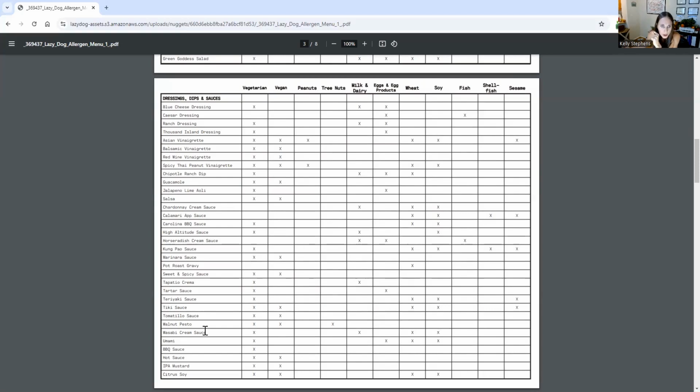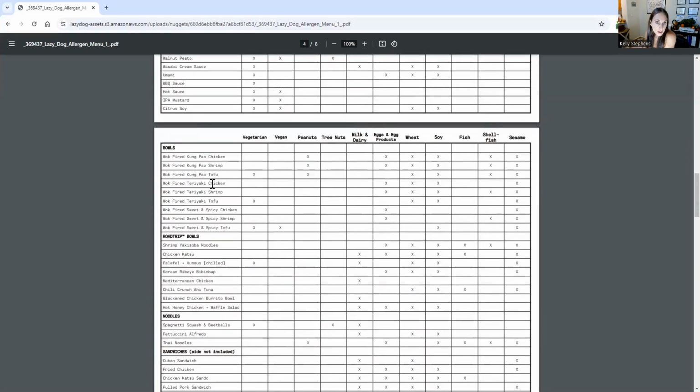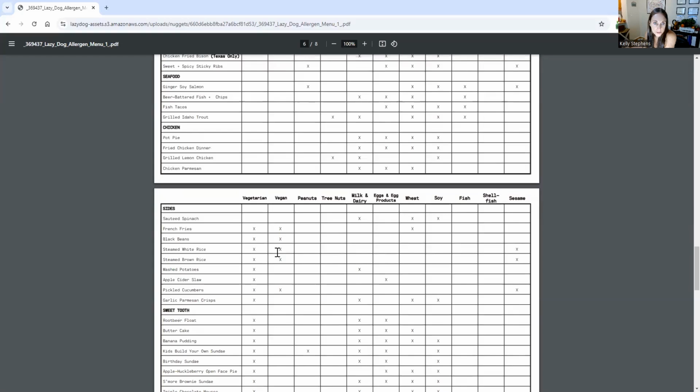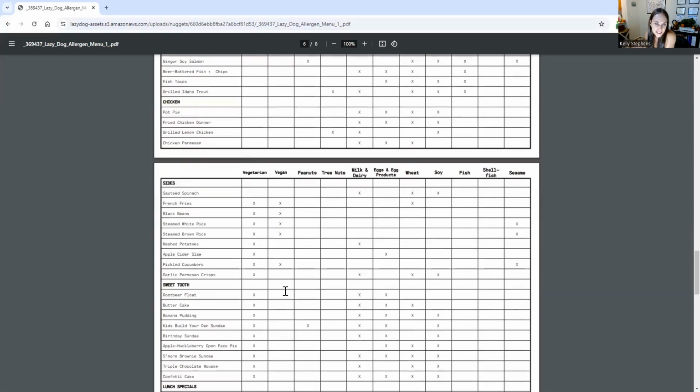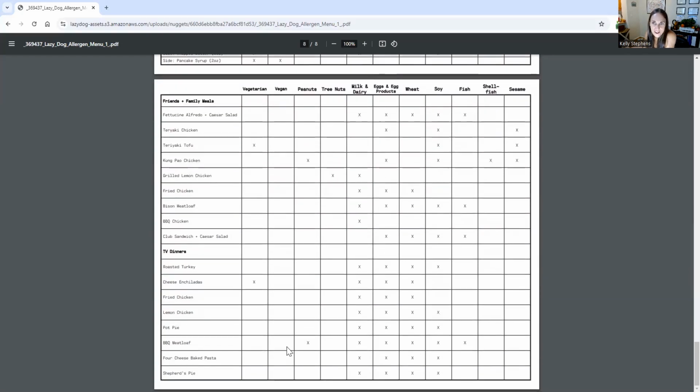I think the walnut pesto is vegan. That's interesting. And there's no wheat in it. That's cool. This sweet and spicy tofu is vegan. And you could probably modify a lot of this too to make it vegan if you really wanted to. Fries, black beans, white rice, brown rice. Pickled cucumbers, apples, carrots, the pancake syrup. That's just sugar though. You don't really want to eat that.